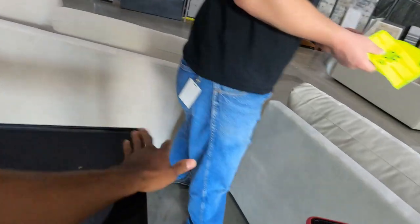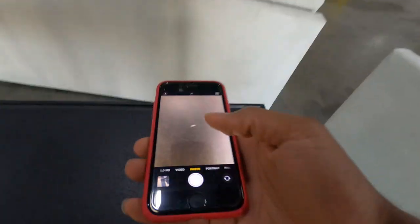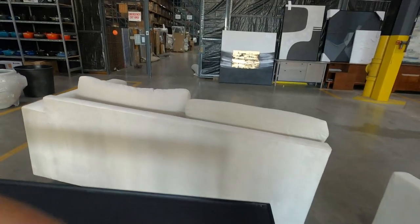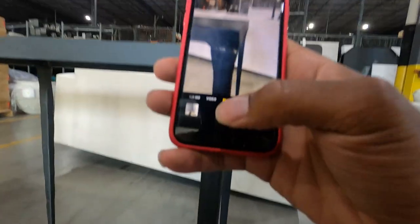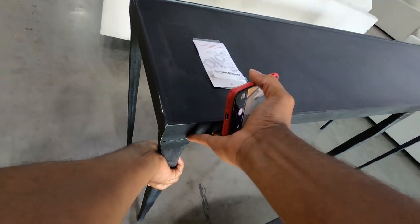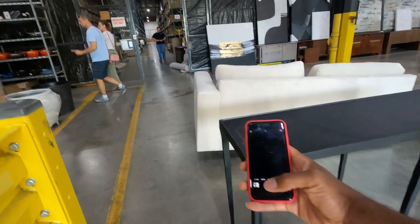Make sure I take a picture of this. This little scuff right here. I don't know if y'all can see that. Hit it with the photos. Got that. And it's scraped a little bit right here. Hit it with the photo. Other one right here. Got all these pictures. Make sure you take pictures of everything. Look, that's cracked right there too. Hit it with the photos. Got that. Another one right there. Then we have right here, look at that. Got to make sure to take a picture of everything. I don't want no problems.